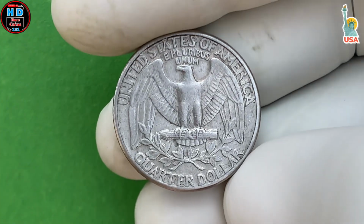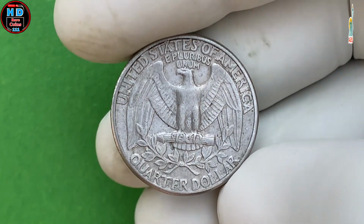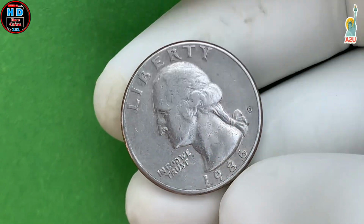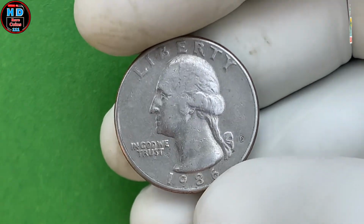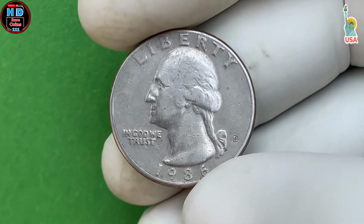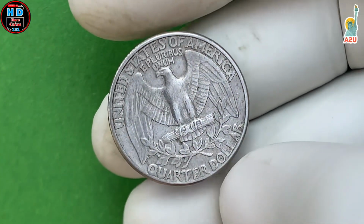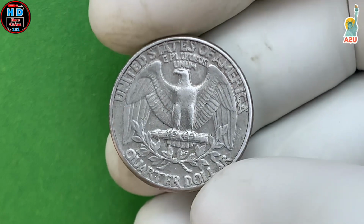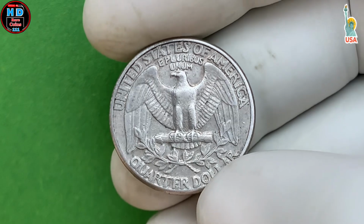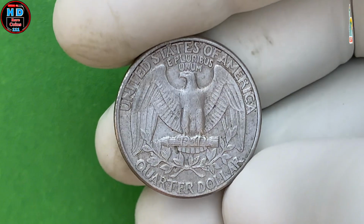To summarize, the 1986 Washington quarter is more than just a piece of currency. It's a valuable collectible with the potential to be worth far more than its original face value. Whether it's a high-grade, uncirculated coin or one with a rare minting error, the 1986 quarter has proven to be a treasure for collectors, with some of the rarest examples fetching an astonishing $35,000 at auction. If you're a coin collector or just getting started in numismatics, keep your eyes peeled for these hidden gems. They might just be sitting in your coin jar or wallet, waiting to make you a small fortune.